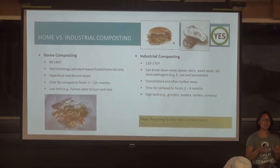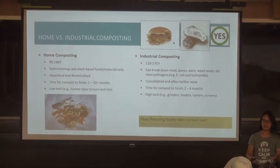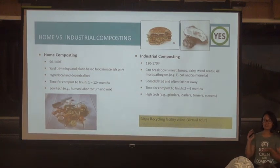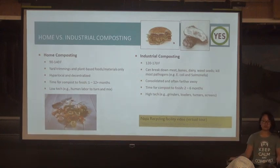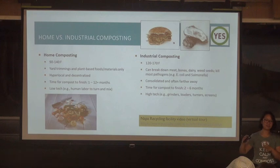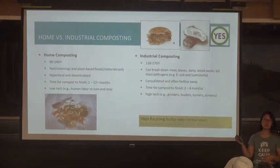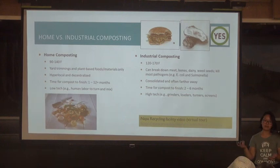And this is something that I want to emphasize because even now, even though we've had this program, people have had green bins for years, a lot of people don't realize that you can put meat, bones, and dairy and shells in there. So all food scraps can go into your green bin. And they do get composted at these big composting facilities. So because of the heat also, it kills weed seeds. So you can put your weed seeds in there, and it kills most of the pathogens like E. coli and Salmonella.